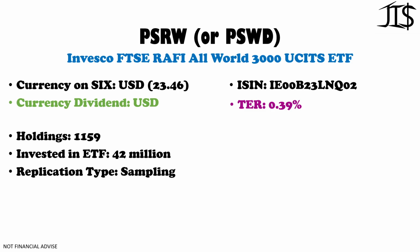The holdings. So this one has 1,159 companies where it invests its money into. Currently, the ETF is managing 42 million, and it's a sampling ETF, so it can be an advantage and a disadvantage. Maybe I will address this in a later video. But when it's sampling, then the owner of the ETF, so Invesco in this case, can have a bit more freedom in which stocks they are going to invest in. So they don't completely follow the FTSE RAFI All World 3000 index. They can take a bit more freedom on it.